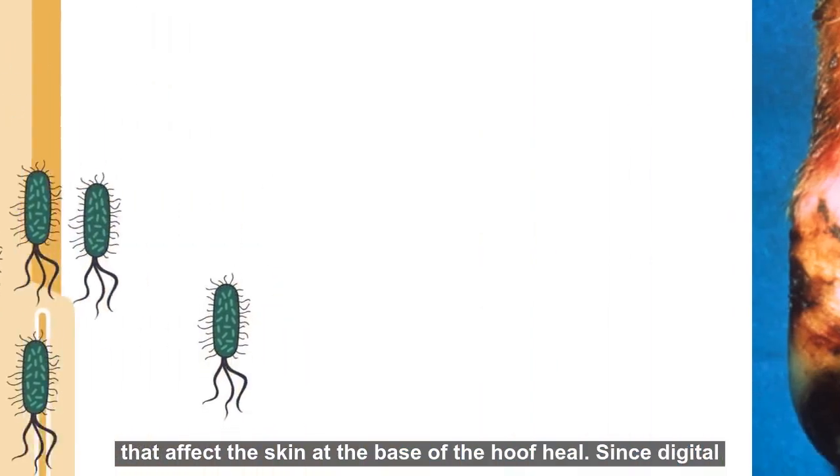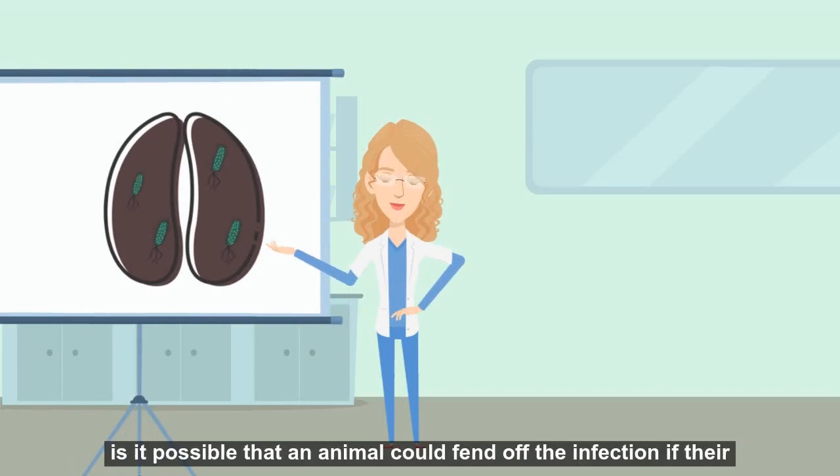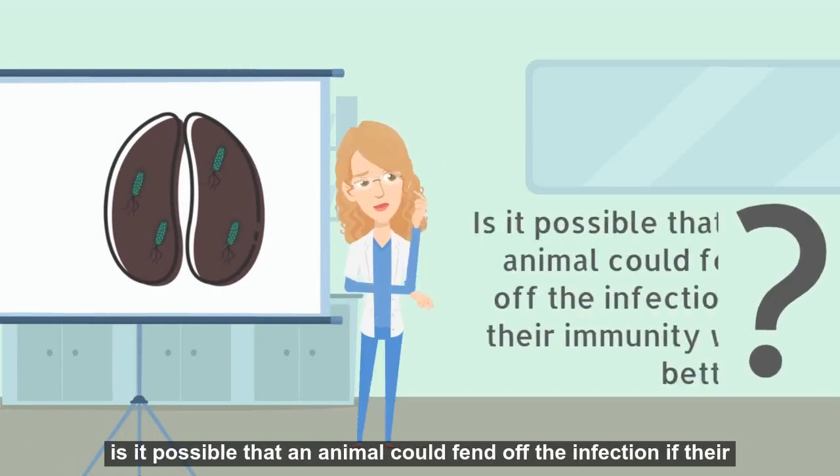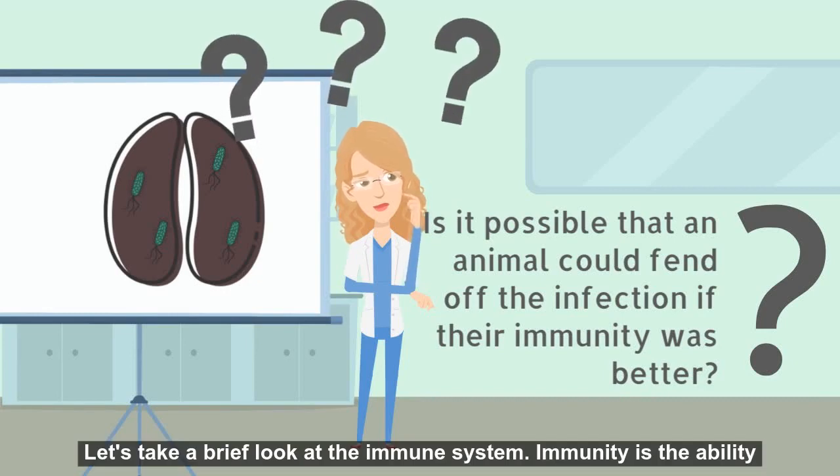It is an infectious and highly contagious disease caused by bacteria that affect the skin at the base of the hoof heel. Since digital dermatitis, or DD, is an infection caused by bacteria, is it possible that an animal could fend off the infection if their immunity was better? Let's take a brief look at the immune system.